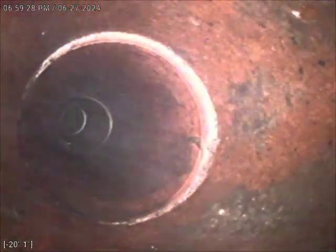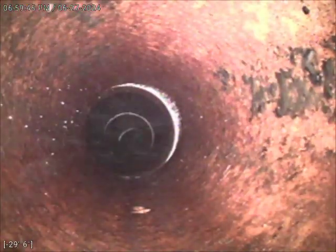Didn't want to run the jetter any harder just to not damage the pipe anymore. Here we are in a slight belly that runs for about a foot and a half or so. Clear this off a little bit better. And here we transition to 4-inch clay tile.